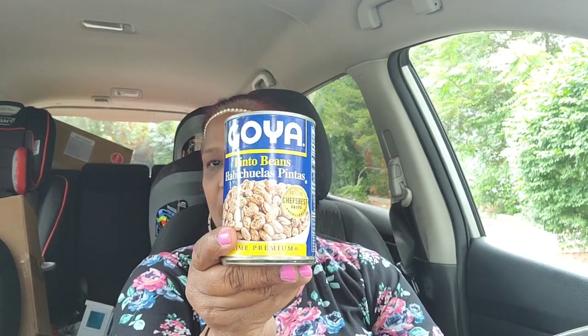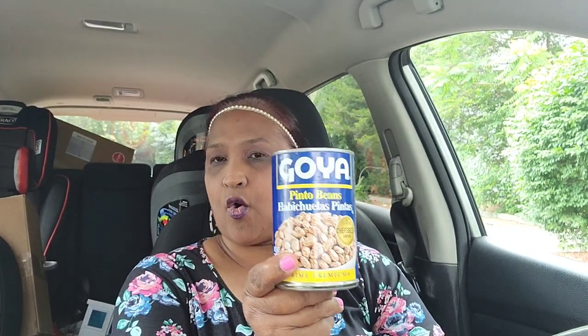The other thing I picked up, I don't have any treasure bag here today, like I say, I just have these bags. I picked up these Goya pinto beans for my daughter so that she could have a quick meal for the kids. I picked up 4 of these, I'm not going to show you all 4. I also picked up the Goya black beans because my granddaughter absolutely loves beans, and she absolutely loves the black beans as well. So I got a lot of that for her. The rest is in the back. I got like ketchup and stuff. I won't bore you guys with those things.